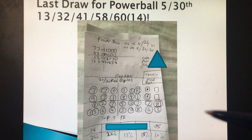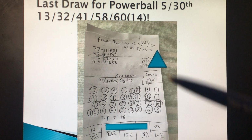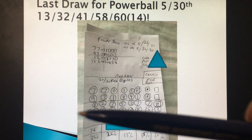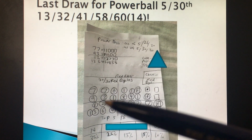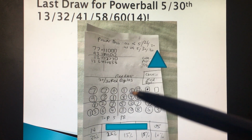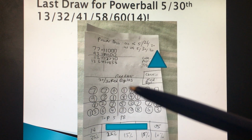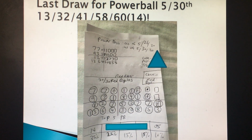And where do you see 05? 05 is in quadrant 4. You see 05, but it only appeared once. What really did the Dster did was the 14. I predicted it as a top Powerball for that draw, and look at the 14. 14 was in quadrant 1, appearing 3 times. So here, here, and here. Appearing 3 times.